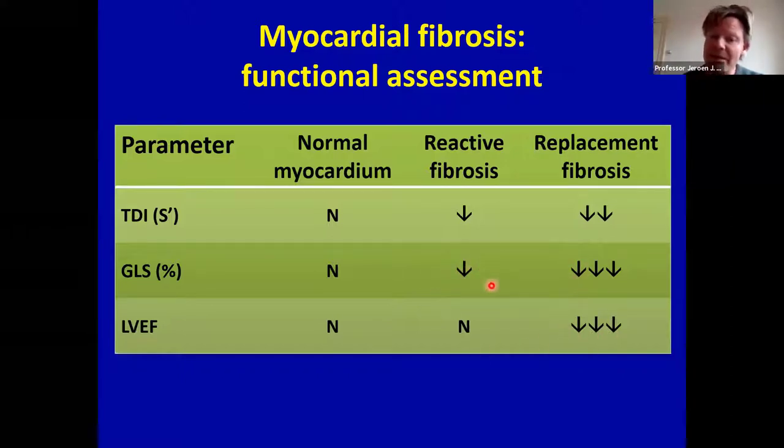We could say this is probably heart failure with preserved ejection fraction. We could say this is probably diastolic heart failure. We could say this is heart failure with reduced ejection fraction, or we could say heart failure with a lost ejection fraction. So reactive fibrosis, all these diseases that I showed you, diastolic dysfunction, the strain is down, ejection fraction is normal. Replacement fibrosis, scar formation, the strain is down big time, and my ejection fraction is now reduced.